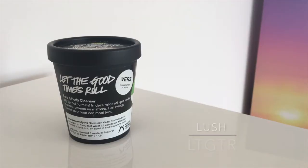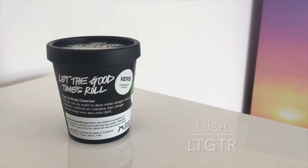Okay, so next we have the Let the Good Times Roll Face and Body Cleanser by Lush. It's one of those semi-fresh cleansers. Comes in a pot like this. This one obviously looks like cookie dough, and it smells like cookie dough, and it feels like cookie dough. This one says that you have to take a little amount and mix it with water, make a little paste, and then rub it on your face.